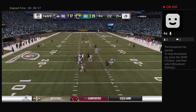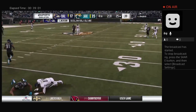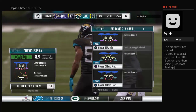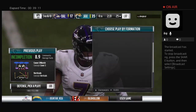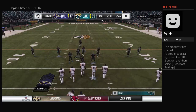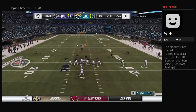Back to throw now on 2nd and 10. And incomplete there. A nice hit jars the ball free and brings up 3rd down. They went with a dime look on defense. 2 extra defensive backs on the field and covered up essentially every blade of grass. That allowed them to disrupt the play. The Ravens on 3rd down, 2 for 5 to this point. This is 3rd and 10.